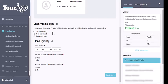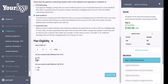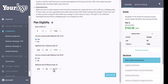We'll start the application by first selecting the underwriting type, whether that's full underwriting, open enrollment, or guarantee issue. If you're not sure the difference in underwriting types, you can click on the eye icon for more information. Once you select your underwriting type, you will then enter in your plan eligibility. You can adjust the date of birth and then enter in the Medicare Part A and Part B effective dates. Then hit Continue.